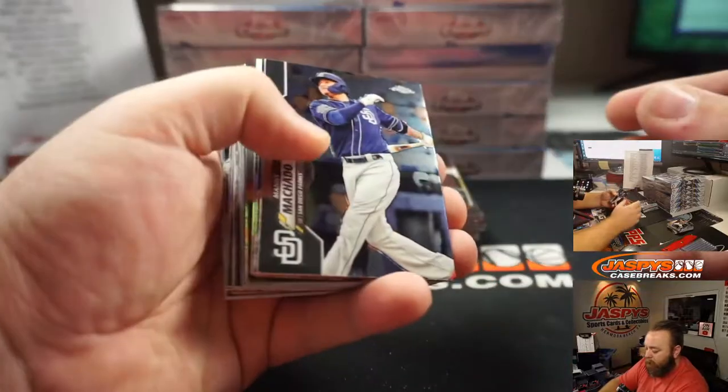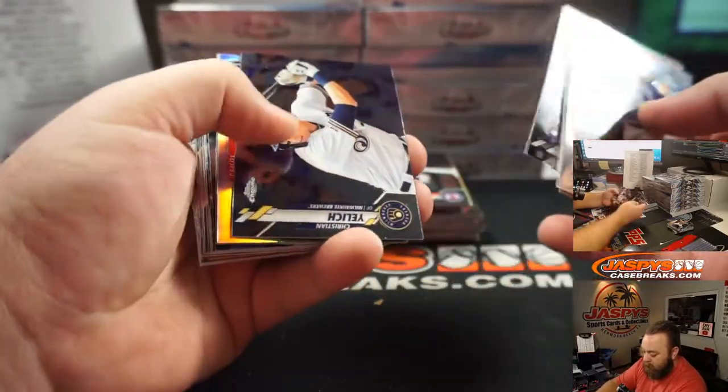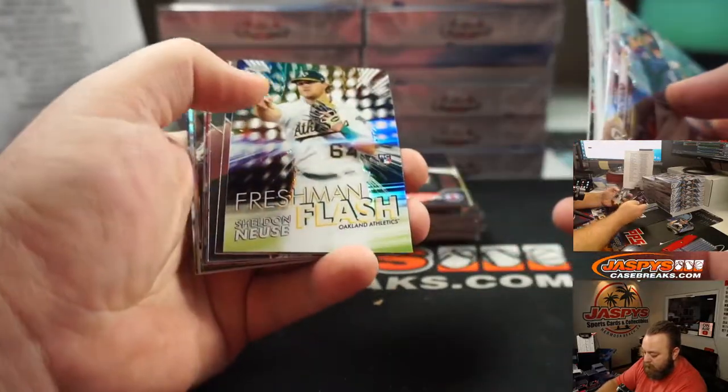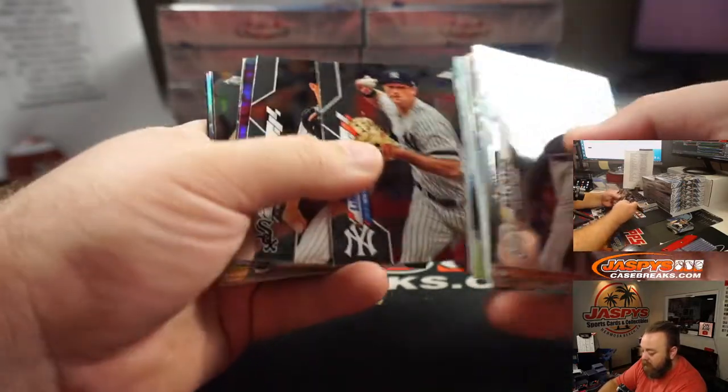Well, the umpires always love when they see the team walking off the field. But at least they should be walking off the field because Mike Trout's going to be leading things off. They need to clear the field for the GOAT. It's his birthday, by the way. Sheldon News, freshman flash, rookie, Oakland A's, Iacapola.